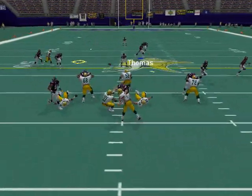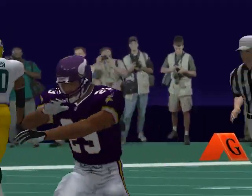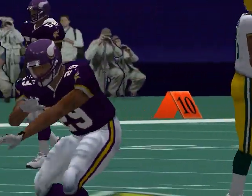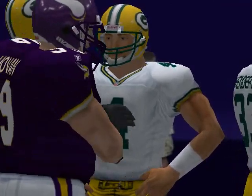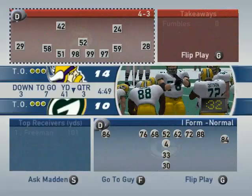Favre gets set. Steps back. Passes left. Freeman, the intended receiver. Wright did a nice job of knocking that ball down. He just stuck his big claws up there and swatted it.